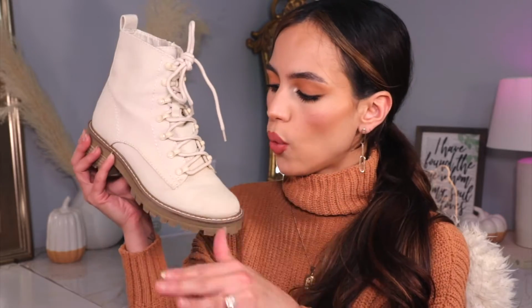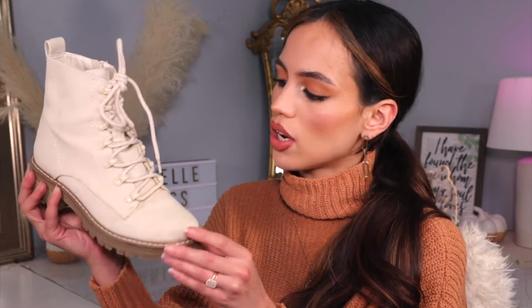I have gotten these dirty in the front the couple times that I have worn them, but I find that it's really easy to just wipe off with a wet paper towel, or a wet paper towel and a little bit of Dawn dish soap. I love them so much. Also, in both the Steve Madden combat boots that I showed you and these boots from Target, I had to size down a half size.